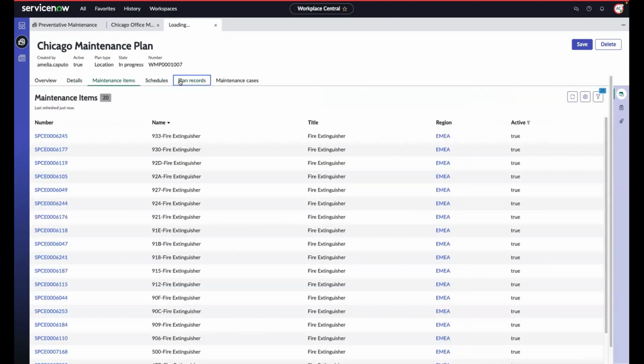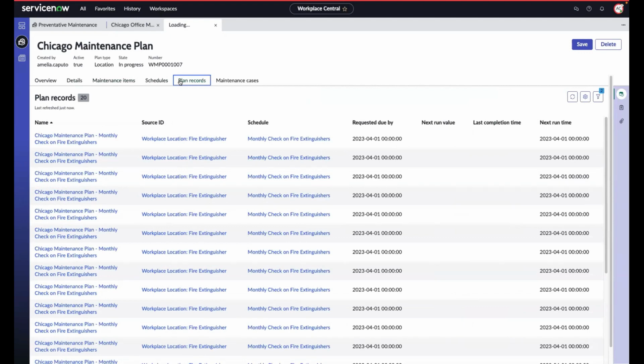Within her plan records, this is essentially the maintenance items times the schedule. So right now it's only been run once, but if this were to be a daily maintenance plan, she would see 20 plan records per day, and she'll see the next runtime as well. So giving her that historical view, taking her out of spreadsheets, but giving her visibility to know when these plans have been run. Last, she's able to see her maintenance cases.